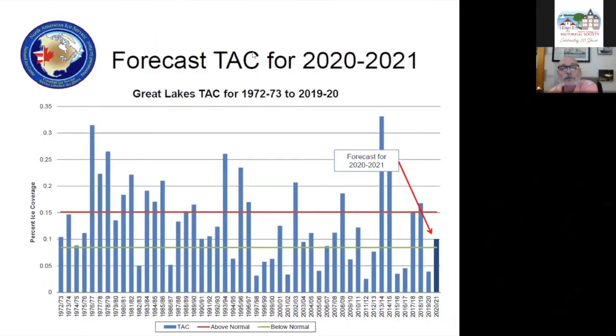So here's a bar graph. The TAC acronym stands for total area coverage. The Canadians manage this a little bit differently, so their percentages are a bit off. So if you look at 77, where it says 3/10 of a percentage of ice cover, if you go back to that slide before, those high peak years across the Great Lakes, those percentages are measured differently.